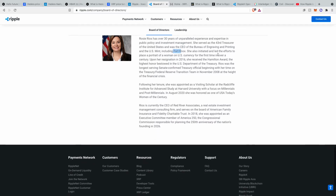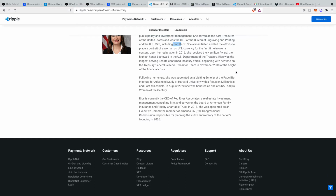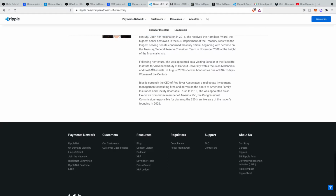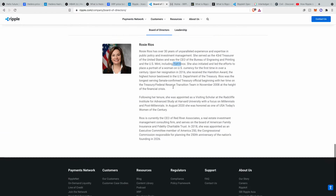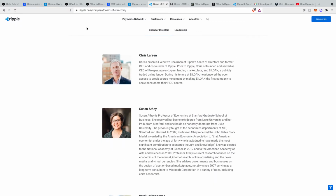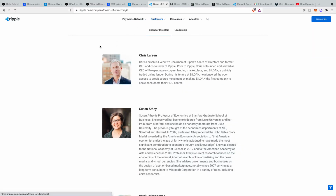She also initiated and led the efforts to place a portrait of a woman on U.S. currency for the first time in over a century. Upon her resignation in 2016, she received the Hamilton Award. She was the longest-serving Senate-confirmed Treasury official, beginning with her time on the Treasury Federal Reserve Transition Team in November 2008 at the height of the financial crisis. Following her tenure, she was appointed, all that stuff, all those good things. So that's a little bit of board of directors, leadership. They're investors. So they have some good heavyweight people on their team making this happen.